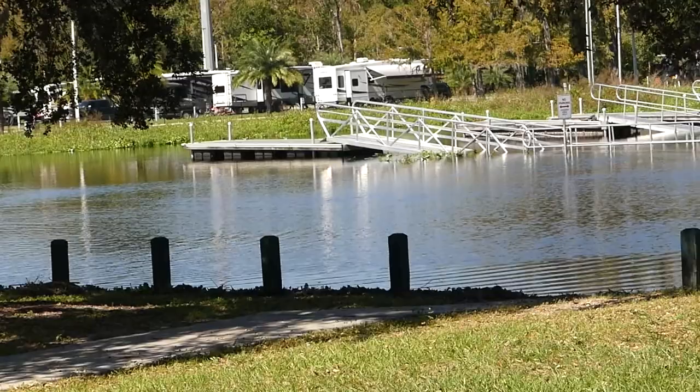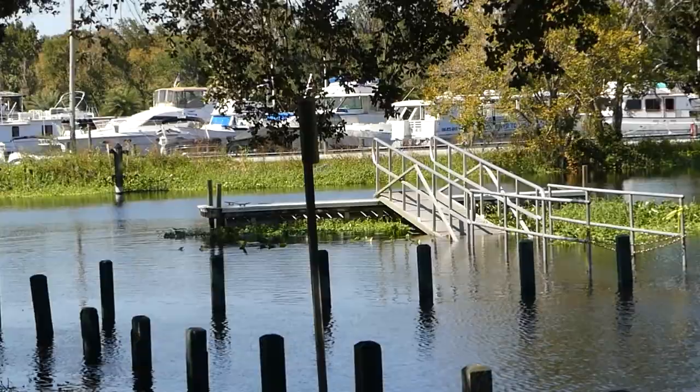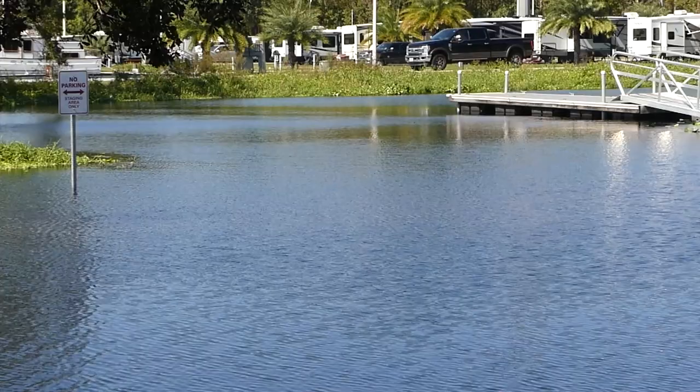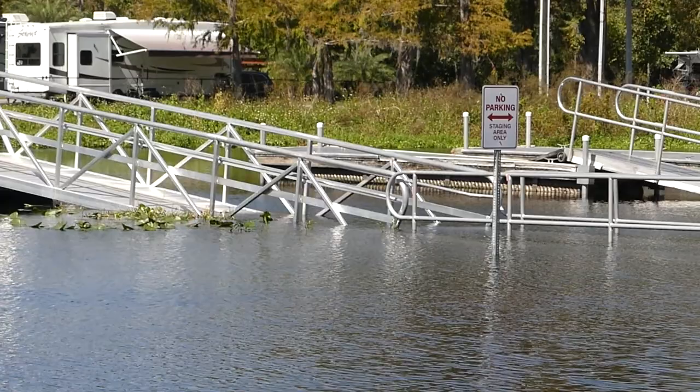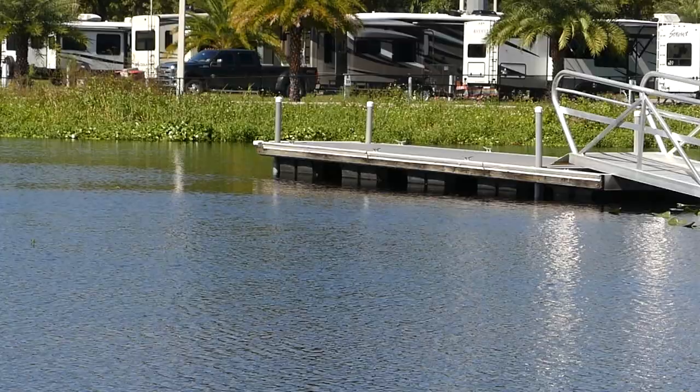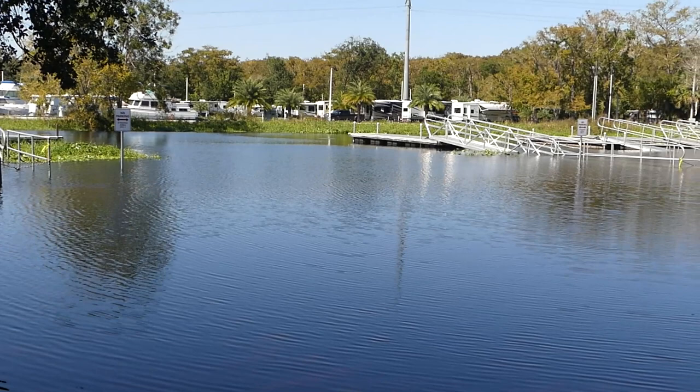There's the boat ramps, the boat docks and everything. You're like out on an island. That's it, guys.